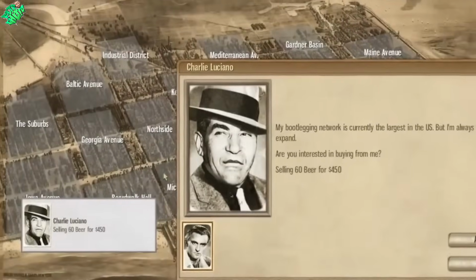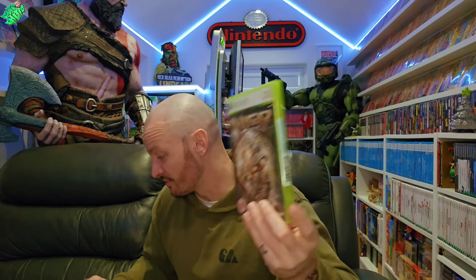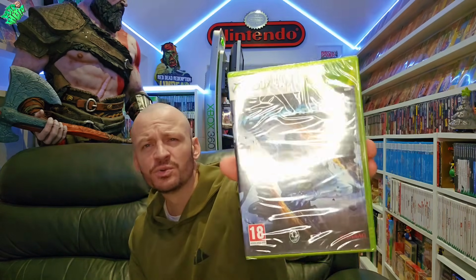And then there's some sealed stuff. So this is all sealed. So we've got Nier. So these are obviously condition upgrades. Call of Duty Ghosts. Metal Gear Rising Revengeance. This is an interesting one.